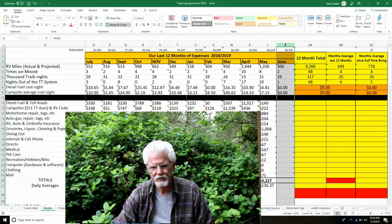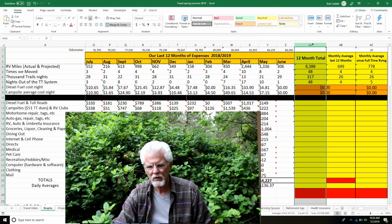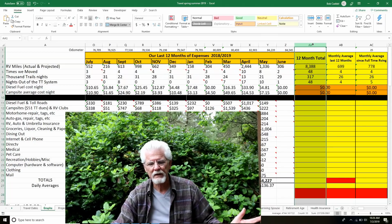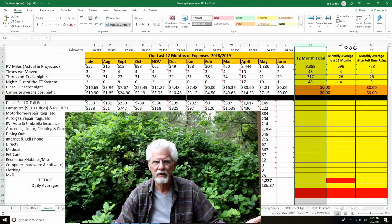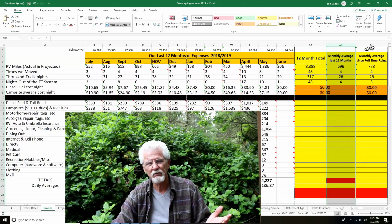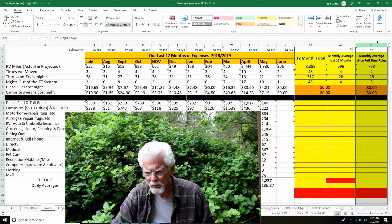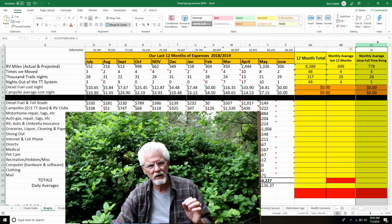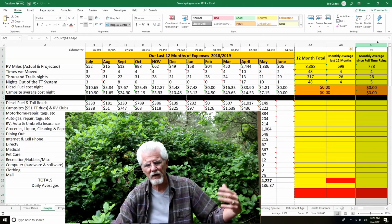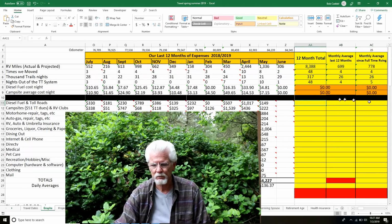In this spreadsheet, you'll see this column here will be all of the expenses we spent in June for each of these line items. This column here will be the total of the last 12 months, so that'd be July of 2018 until June of 2019. And then we divide that number by 12 and give you a monthly average for the last year. And then this column, we've been doing this for 25 months, so it will take the last 25 months and divide it, totals divided by 25, and give you a monthly average since we started full-time, which was in June of 2017.